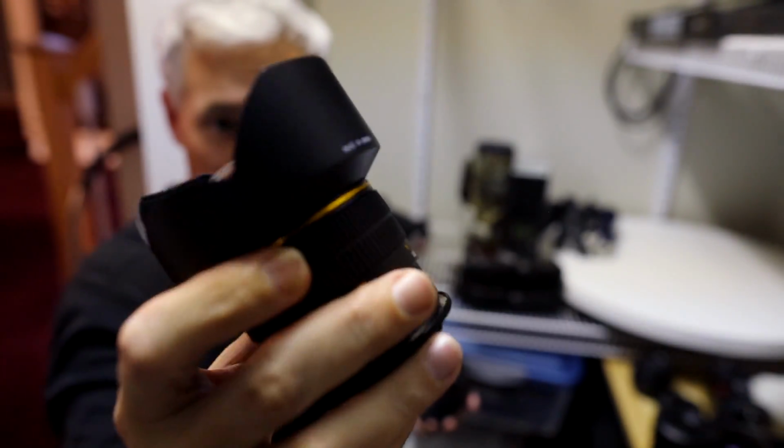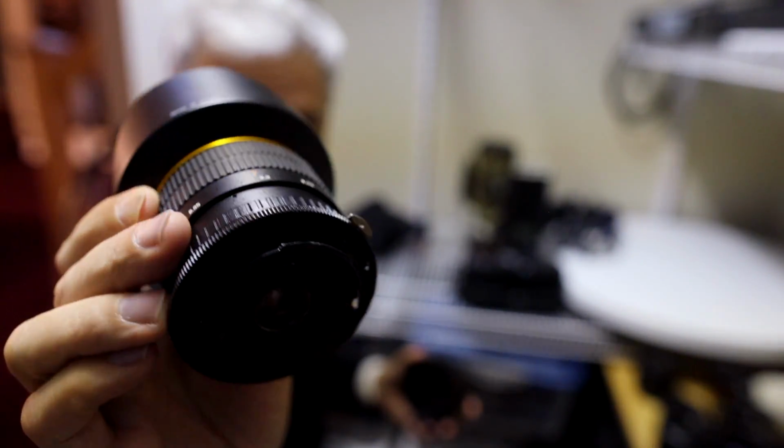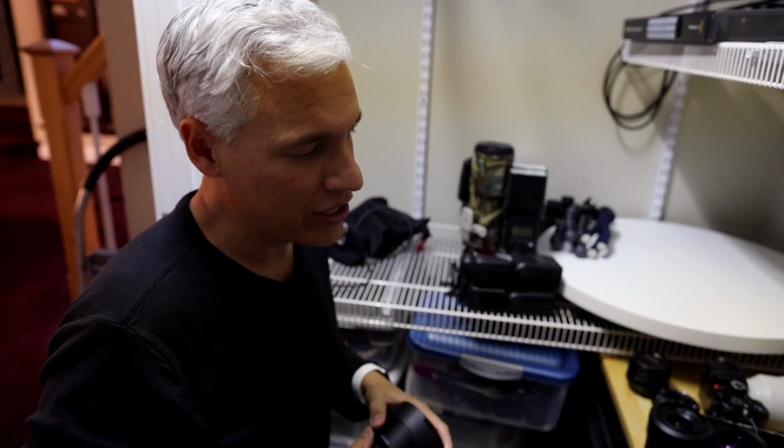This is the Rokinon 14mm. It's almost a fisheye lens, and if you're looking for a super wide, it's actually pretty good, especially for the price. And for the super wide stuff, manual focus is usually okay.